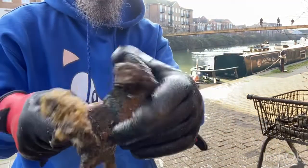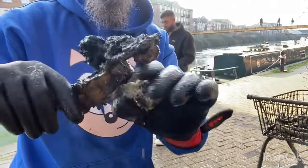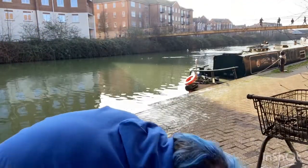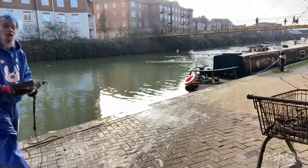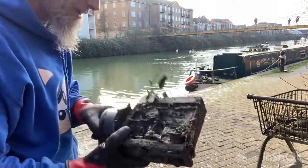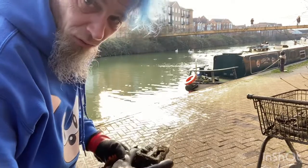Okay, so bit of a weird shape. Thought it was a scaff clamp to start with, but I don't think it is. Oh wow, funky. And then what else we got in here? We've got a nail and a bit of rubbish. I found a car radio. All opened up in there, look. Pretty nasty. I think it's a tape player one, so that's old.